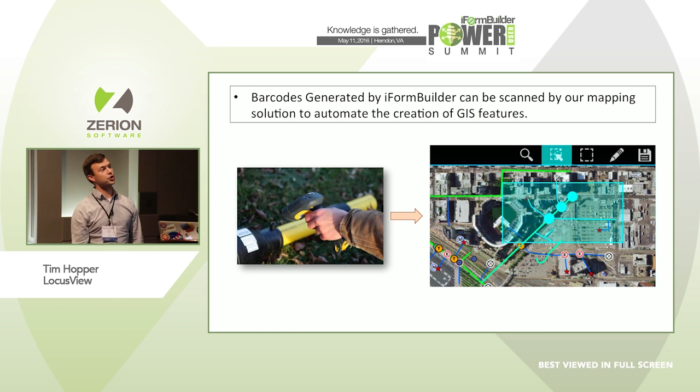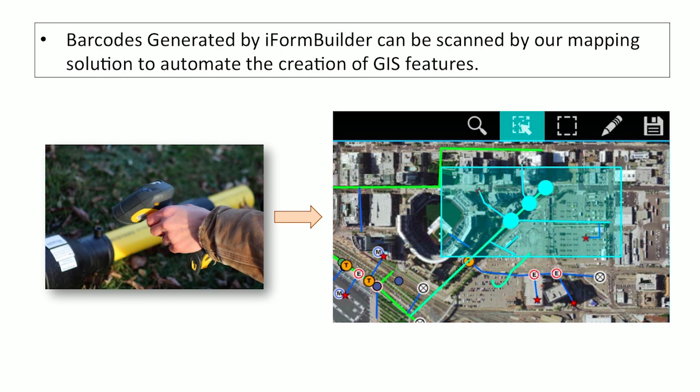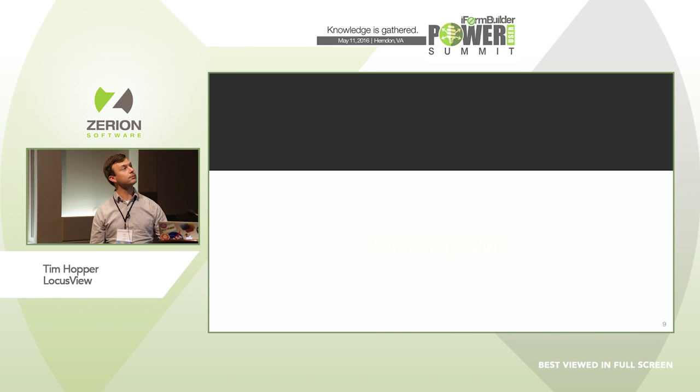So this is a quick shot of our application, the one there on the right. It connects with the Bluetooth barcode scanner, scans it, and creates GIS features. And so this is the way that we used iForm Builder to supplement that existing solution that we have.